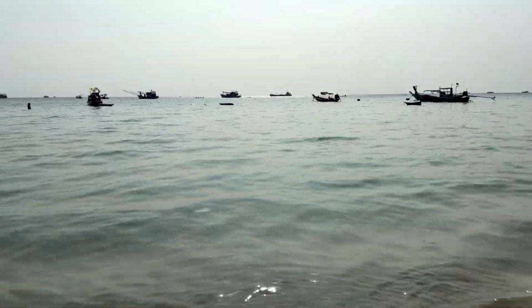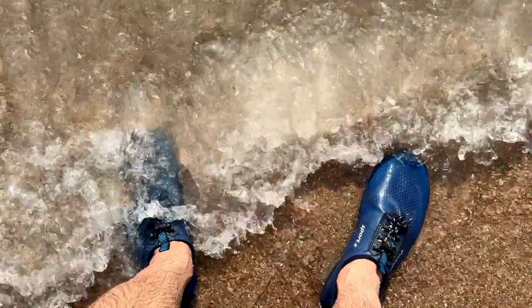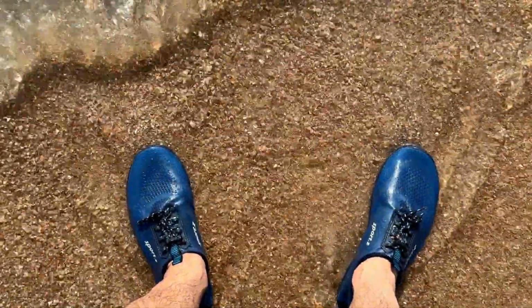Now this is the reason why you should come to Koh Tao. The beaches are pristine, the water's crystal clear, and the weather during March was perfect. I was truly in my happy place here.